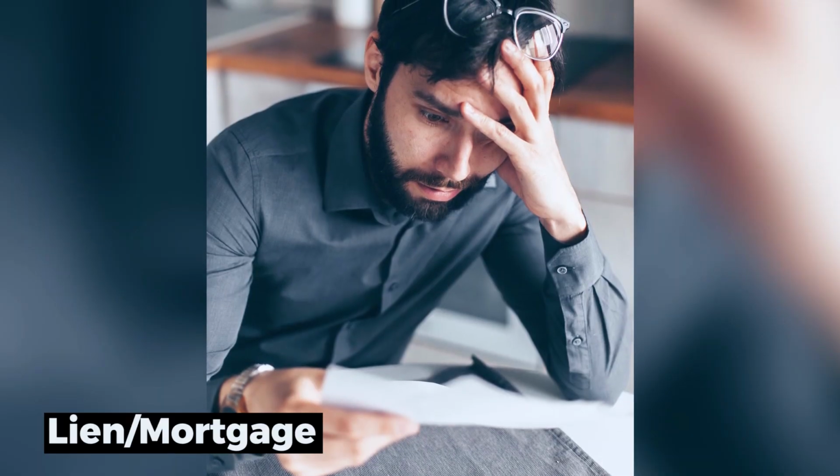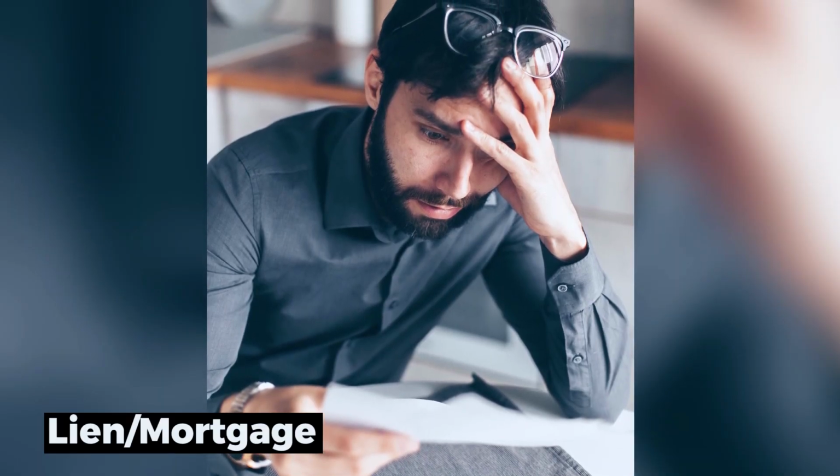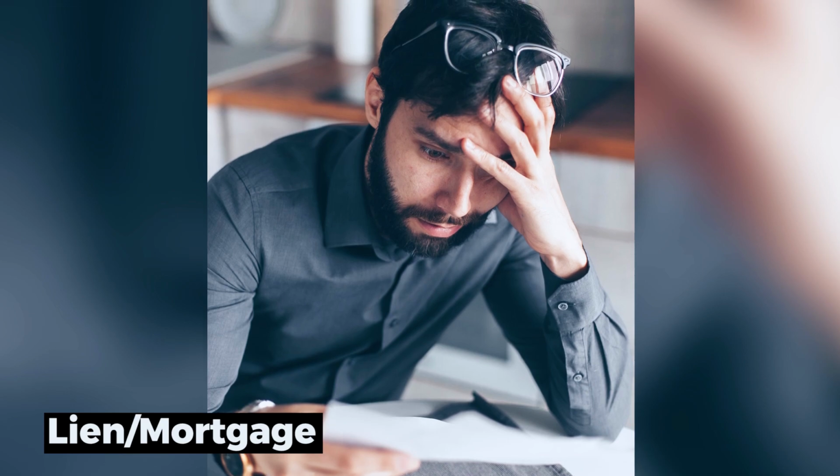Number 8, make sure the land has no liens or mortgages or loans that have been taken out on it. So that is cleared fully before you make the purchase. You can check that at the tapu, the title deed office. So make sure you go with the copy of the title deed and double check that there are no outstanding loans on that land.